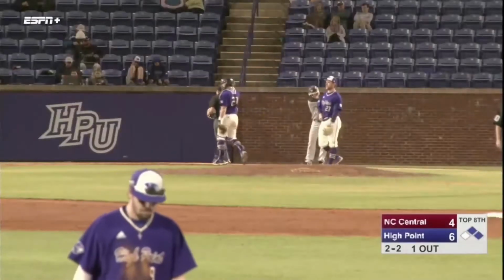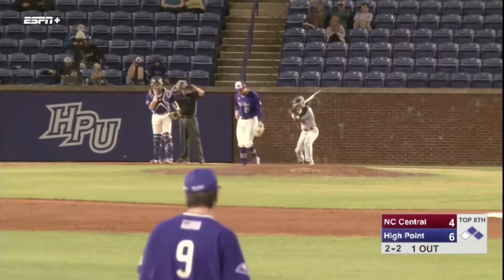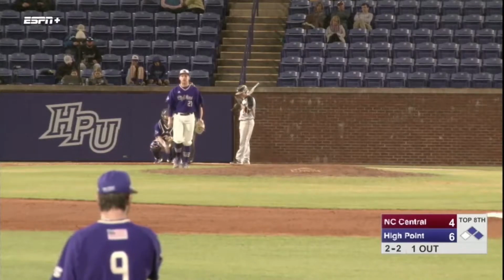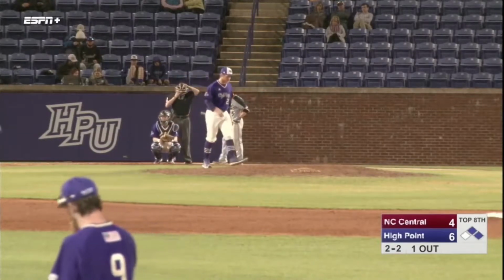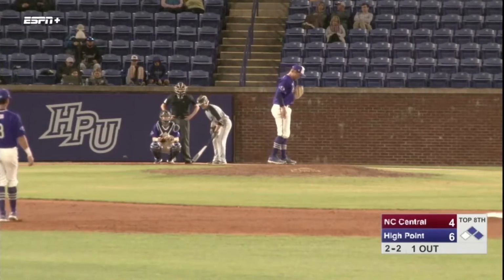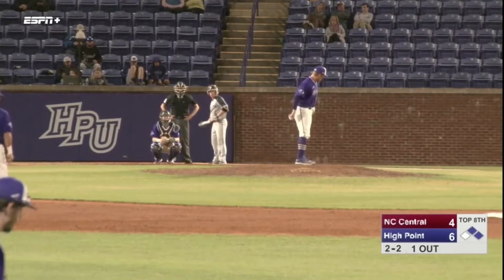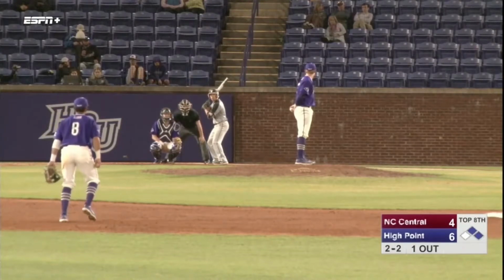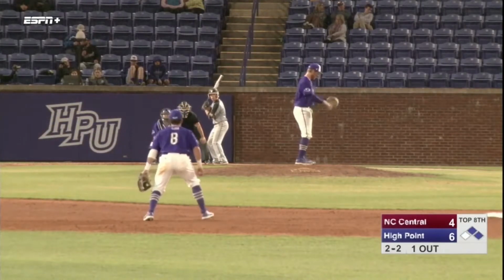So despite North Carolina Central being known for some work in the power department, they have yet to hit a round tripper, and for High Point, they've only hit one. So not a lot of power in this game, but certainly plenty of back and forth moments between these two clubs. As Maslin digs back in from the right side of the plate, once again, he will await a 2-2 offering.